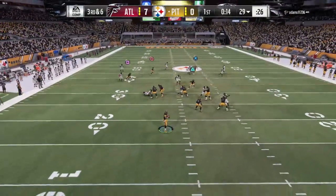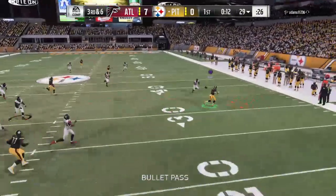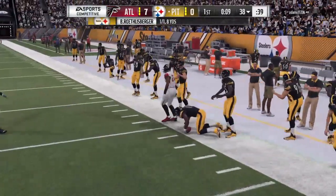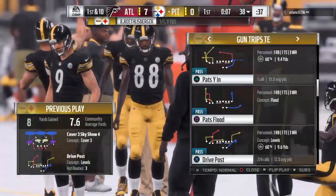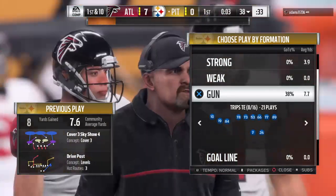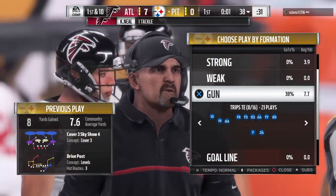From the shotgun, it's Roethlisberger. Open man right side is Smith-Schuster, complete. And he's going to have the first down at about the 38. 8 yards on the pickup there, and it moves the sticks.